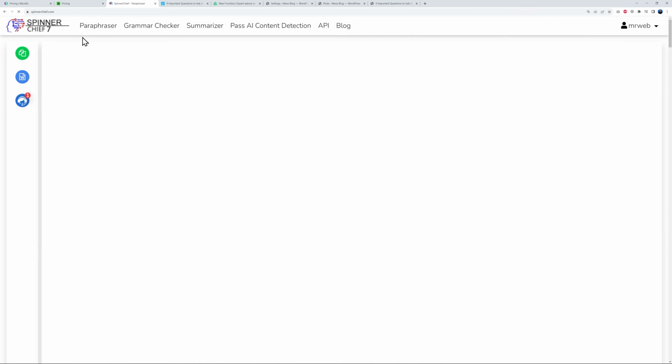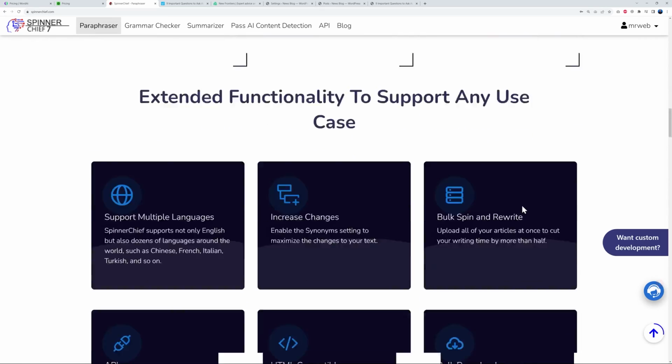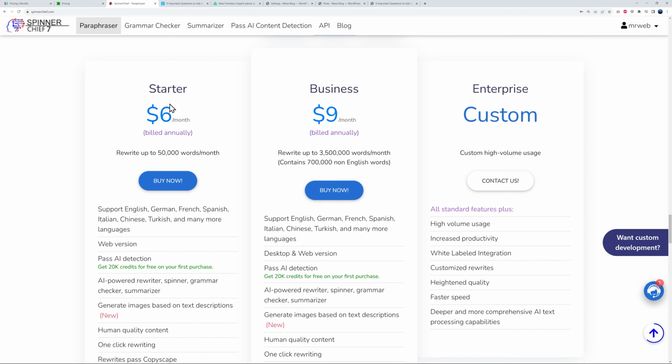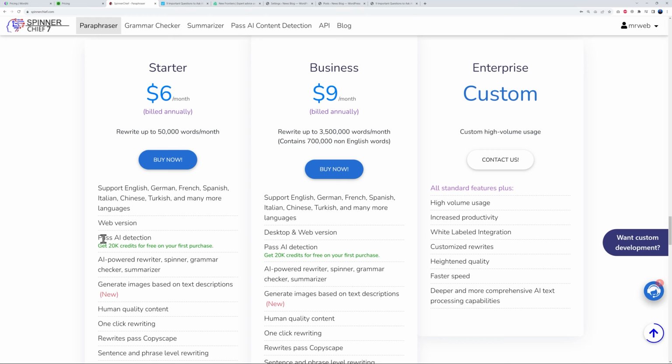And then we have SpinTax 7. So let's check the price of this one. I think it's $9 per month, or $6, sorry. They start a plan for 50,000 words. And again, that's really up to you. And the good thing with this one is it will pass AI detection. So this is absolutely great.